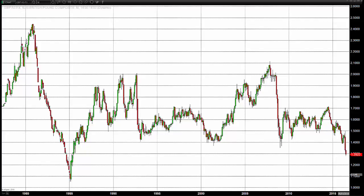But traders, think of it this way. What if we see this market not find support at this particular price point? On a technical basis, we're really in no man's land because the market has not been at this price point since 1985. That's a considerable amount of time. But what if the British pound went back to parity with the US dollar? I think that that's actually possible.